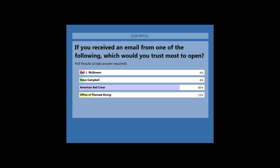And let me just give a little context around this. So Gail, the first option, she's actually the CEO of the American Red Cross. So a few people may know who she is, but off the bat in my inbox, it's not clicking. Steve Campbell, he's the Senior Gift Planning Officer for the Iowa and Central Illinois. And so maybe myself, being from Iowa, would recognize Steve, or that would be the thought that I would recognize him, but I really probably won't. Office of Planned Giving, that's just really not enough information.